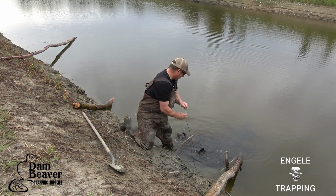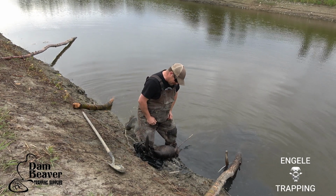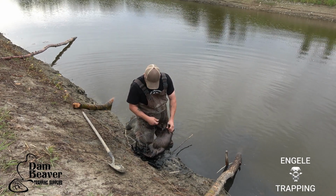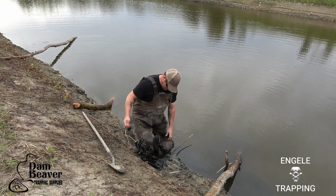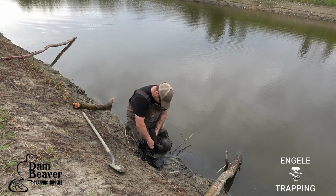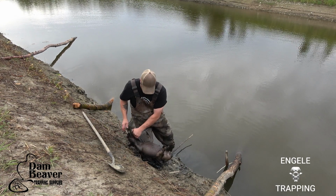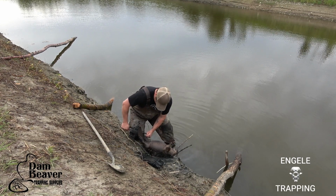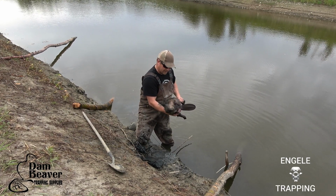Right on. We got one. This must have been one of the smaller ones they were talking about. I would think that would be this year's kit. Not a very big beaver. I've definitely caught them smaller. So we'll try and get him out of here. Not very big, but it is a beaver nonetheless.